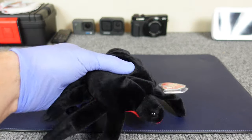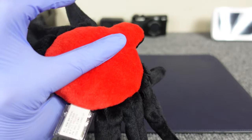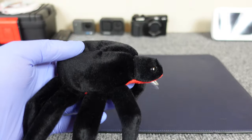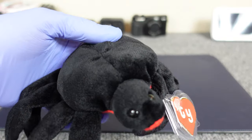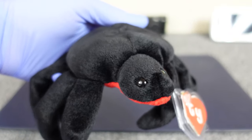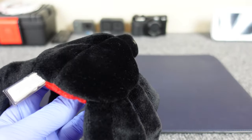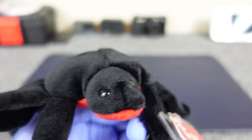He's just a black colored Beanie Baby, really beautiful black color with a really deep red, the same red that you can find on Lucky, which is why I think they were going with this theme when it came to the insects. They wanted to have a red and black theme going on. Webb is a really cool Beanie Baby. There's just not a whole awful lot to say about him.